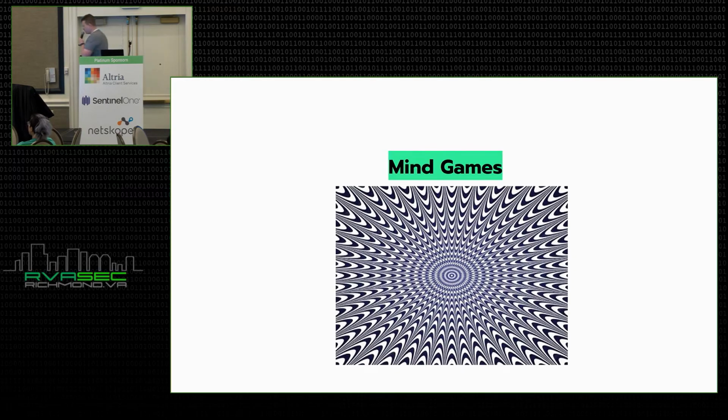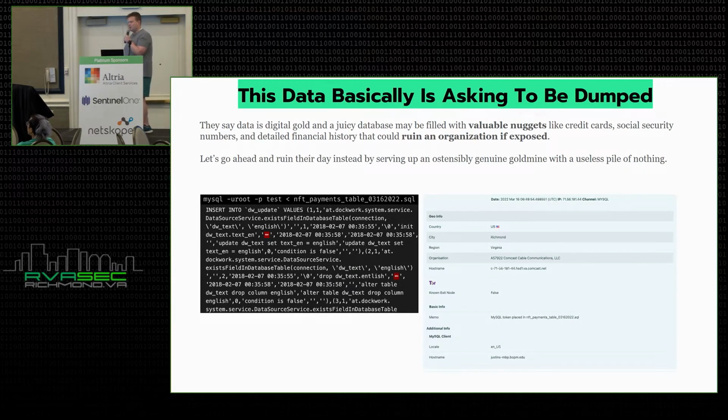Okay, and this is where it gets fun, and it's a bit trippy. But this is the part of the tokens where it's all about information warfare and really messing with the adversaries, because if they've gotten to this point, it's time to just mess with them and kind of give them the sense that you're onto them and it's time to get out. So we can start with this, databases. Get it? The data basically is asking to be dumped, but you can create a token, like a MySQL token, call it something cool like NFT payments table or credit card backup, something that looks legitimate, and just fill it with gibberish, or actually it does it for you, but you can insert any number of things that look real, and somebody accesses it, starts trying to run database commands or just imports the database, you're going to get an alert.